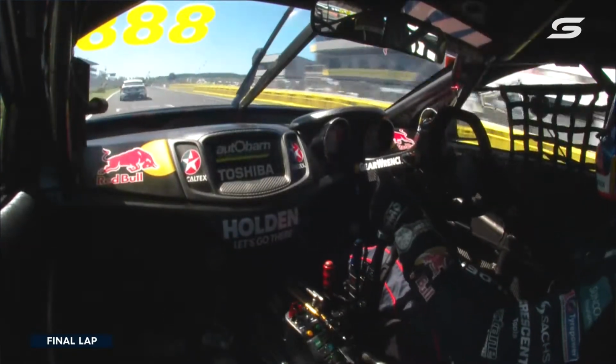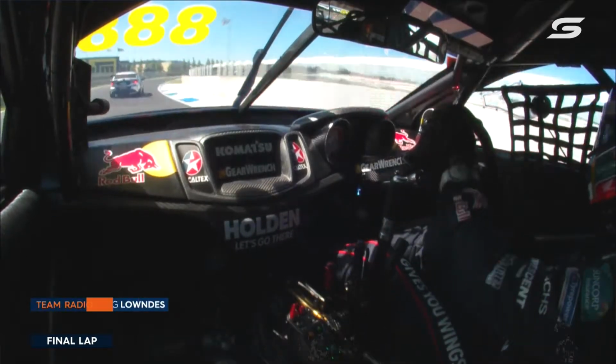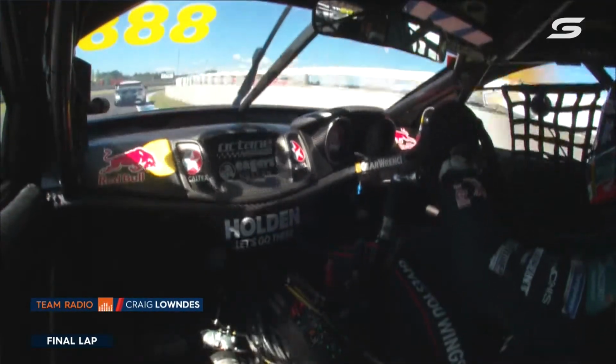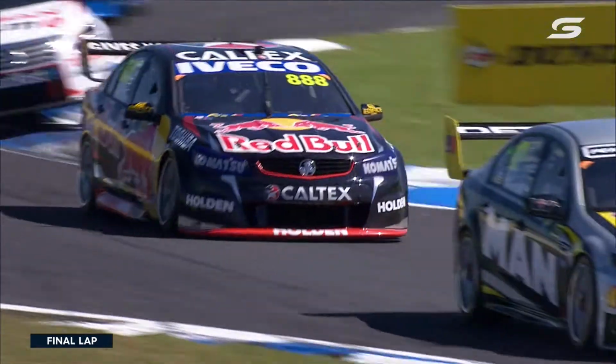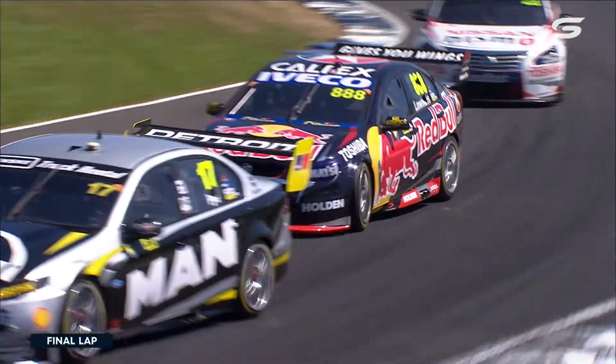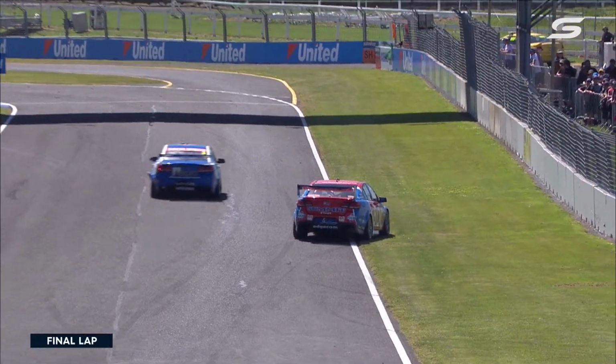So there's going to be a bit of reshuffling there. That was the voice of race director Tim Schenken. And that's important for championship points. It's another place for Craig Lowndes, another spot ahead of Mark Winterbottom. So Winterbottom is 7th. That will move Lowndes into 4th in this race.